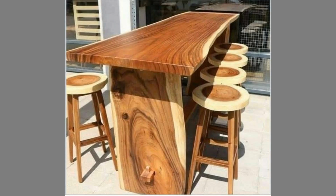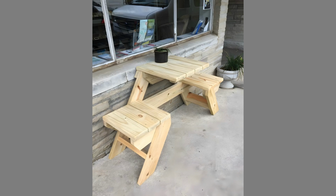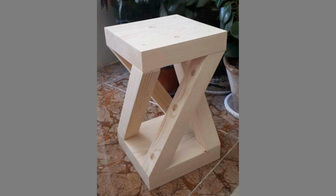As we go through the projects, feel free to jot down any ideas or modifications you'd like to make. Remember, the goal is to make these projects your own. Personalization adds value and makes your crafts even more special. At the end of this video, we'll also showcase some successful wooden crafts from our viewers, so stay tuned to see some terrific examples of how others are turning their scrap wood into thriving businesses.